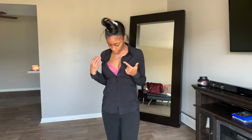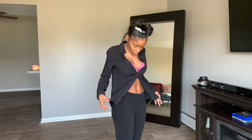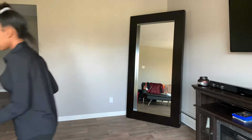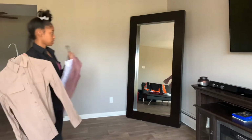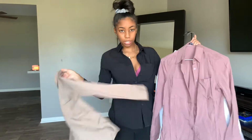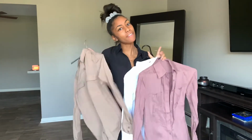On to the next. Next, I have this cute button-up. I'd probably wear a black lace bra with it to have it stick out to make it a little more sexy, more fun. But it's just a regular button-up. Nothing special about it, fully buttons up and down. Very cute, very soft and slinky. I actually got a million colors. I got black, tan, this little purplish, and then the white. You never know when you're gonna need a good button-up, so might as well have them before you need them.